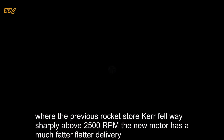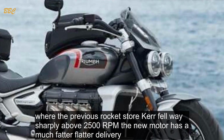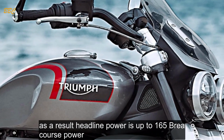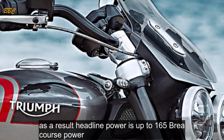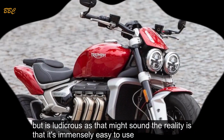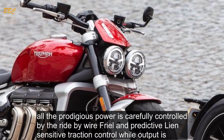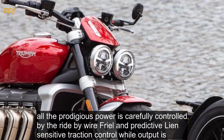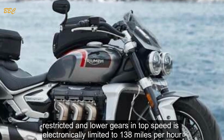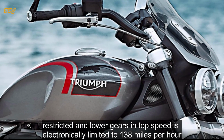Where the previous Rocket's torque curve fell away sharply above 2500 RPM, the new motor has a much fatter, flatter delivery. As a result, headline power is up to 165 brake horsepower. But as ludicrous as that might sound, the reality is that it's immensely easy to use. All that prodigious power is carefully controlled by the ride-by-wire throttle and predictive, lean-sensitive traction control, while output is restricted in lower gears and top speed is electronically limited to 138 miles per hour.